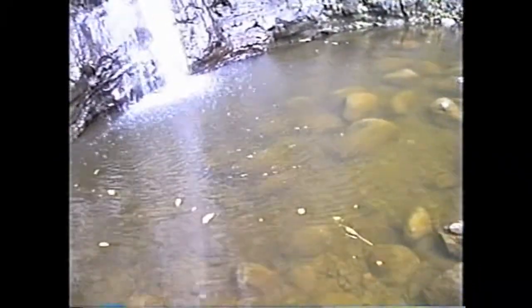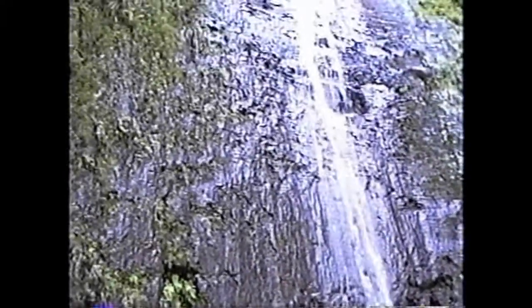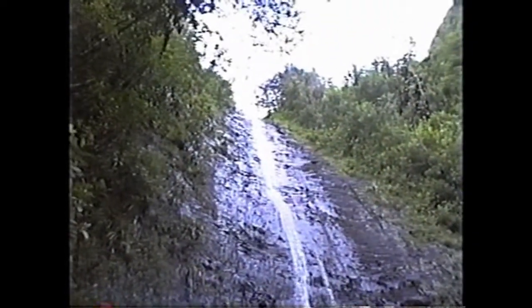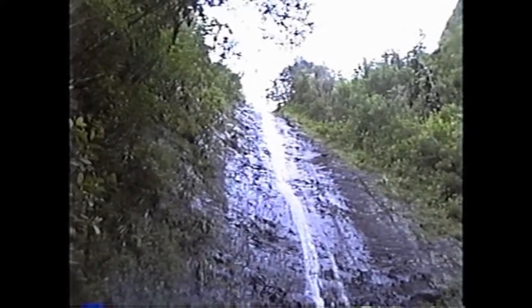Okay. Well, we made it. There was fish at the bottom of Sacred Falls, I think. What'd you say? When we went to Sacred Falls, you didn't go with us that time because you were a little too young. You went with Kent. Yeah, there were fish. So this is about a 100-foot drop, they say.